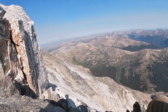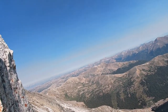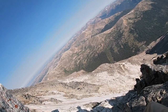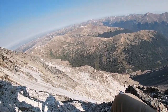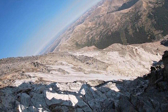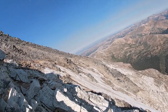And then once you get to this other side, you're supposed to drop down here to the right and skirt along the right side of these white rocks here. It's a little scary right here, but we can see the path here to the left.